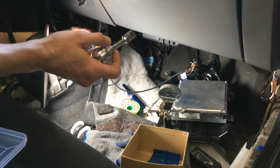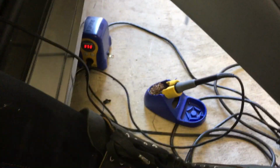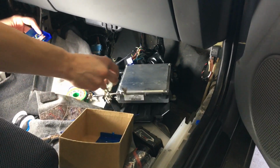What do we have going on in here for World Domination? I've got a socket wrench. We have a soldering iron. Yeah, soldering. We have the helping hands. What is this piece here? That is the brain. That's the ECM. Yes, we have the ECM.